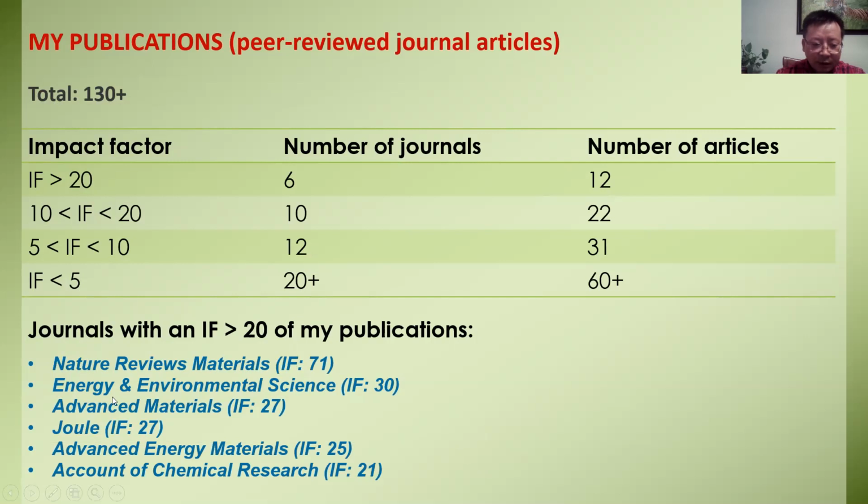The next one is Energy and Environmental Science, impact factor 30. And Advanced Materials, impact factor 27. Joule, the impact factor is 27. Joule is a new journal, only 3 years young. This year they launched their first impact factor, which is 27. It's promising that the impact factor of this journal is going to be over 30 in the future, or even higher. So this is a very promising young journal.